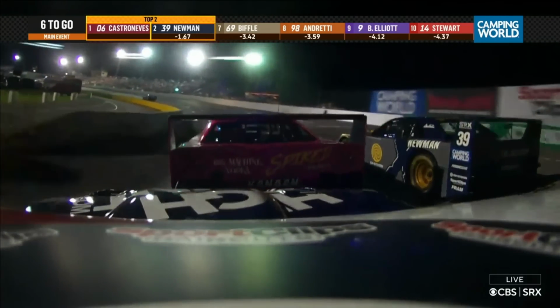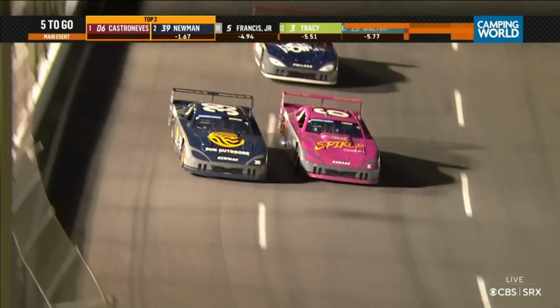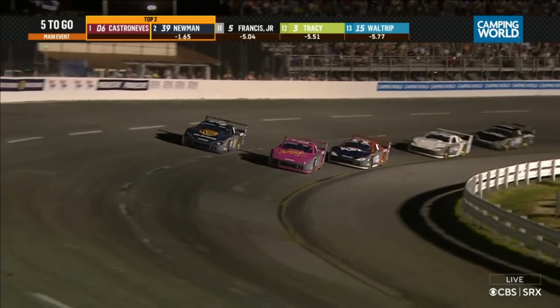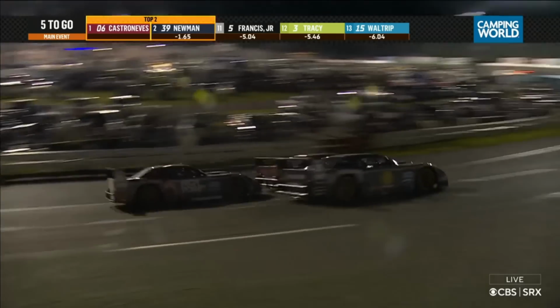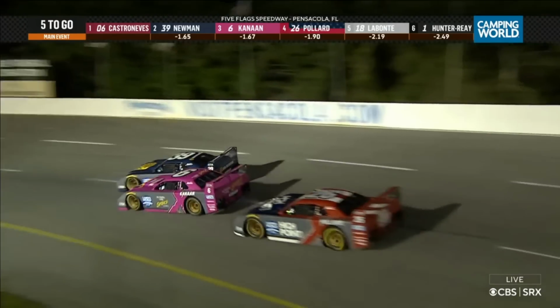I mean, there's clearly some grip out there, and a lot of the times it allows you to use the car more how you want it. The car will handle differently on the top lane compared to how it handles on the bottom lane. While this side-by-side is going on for second, Castroneves is getting away from these.